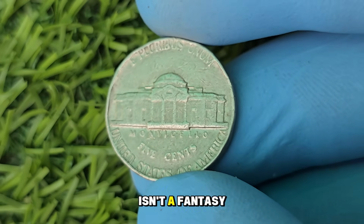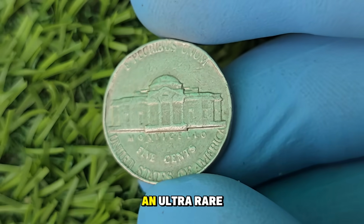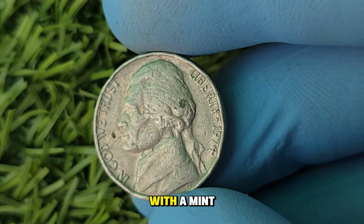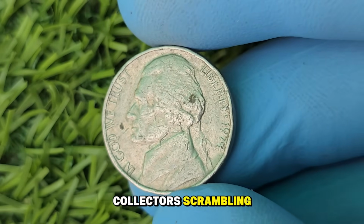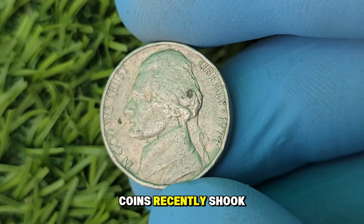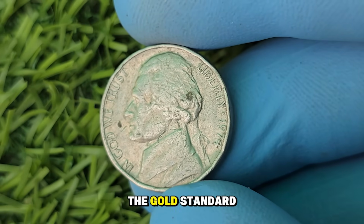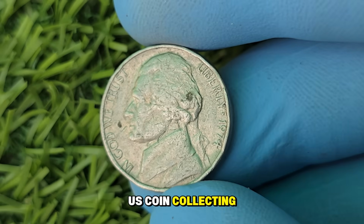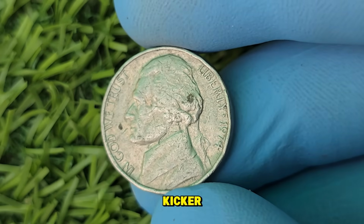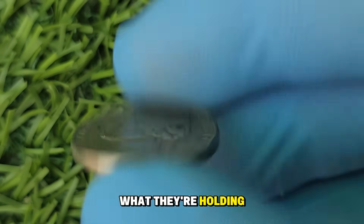And no, this isn't a fantasy or internet rumor. This is a very real coin, an ultra-rare 1981 D Monticello Jefferson nickel with a mint error that has collectors scrambling and dealers fighting to get their hands on one. One of these coins recently shook the market with a jaw-dropping valuation that's now setting the gold standard in modern US coin collecting. And it could be sitting in your pocket change right now. But here's the kicker. Most people throw these coins away without ever realizing what they're holding.